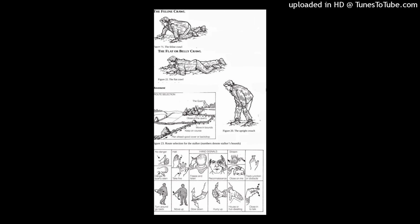When the student is in position, he declares it to the nearest controller. The controller then moves within 10 meters of the stalker and tells the observer that he has 3 minutes to locate the stalker. If he is unsuccessful, the controller moves to within 5 meters and the procedure is repeated, and then finally to within arm's length.